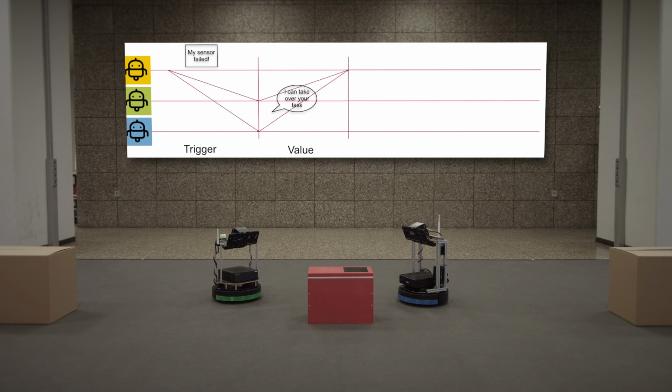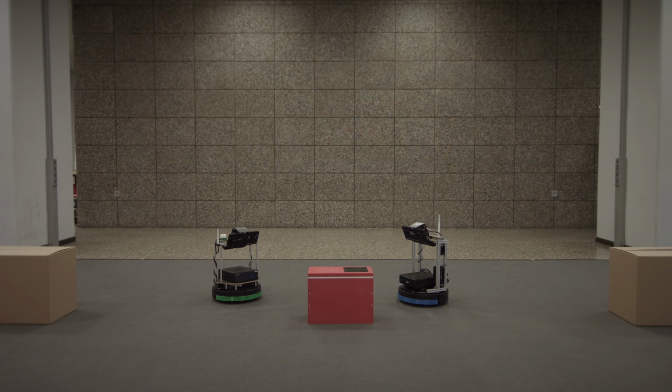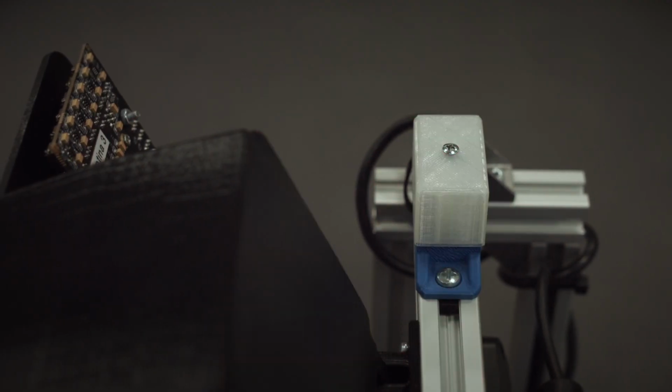The Gloop robot reports the sensor failure. The other robots answer if they can take over the task. The affected robot suggests a new task distribution which is acknowledged by the others. All robots stop for a short period of time while searching for and validating feasible configurations with the new task distribution. This is indicated by red blinking lights.